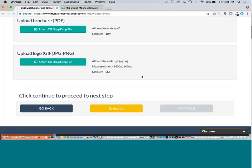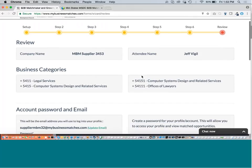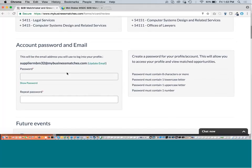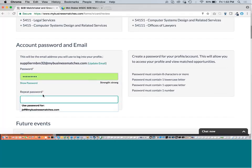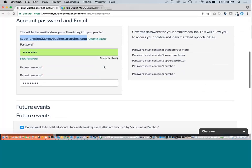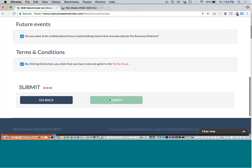Now the final step is just a review page. It asks you to review your company information, your attendee information, and your business categories. Create your password right here. You can always go back and update your email or other information. There are also links right here to go back to other steps, so if you realize you forgot to put someone down, you can go back to the previous step. Accept your terms and conditions and submit.